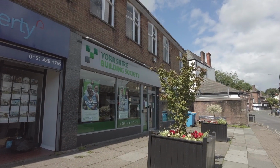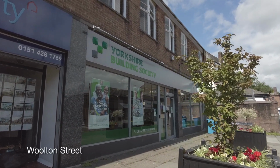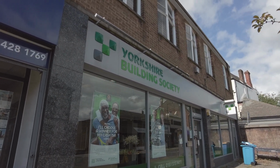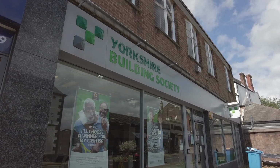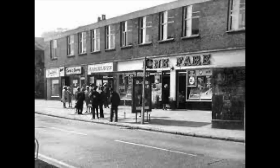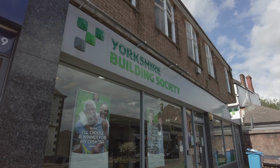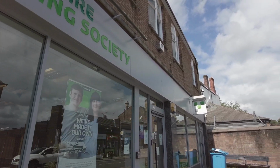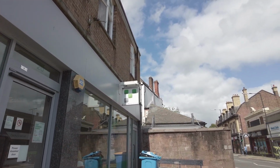Handley's Dairy was on Woolton Street, and on the opposite side of Woolton Street is the Yorkshire Building Society. But this building here used to be occupied by a supermarket called Fine Fur. And this is a photograph of Fine Fur, which I stole from the internet, and I guess this must be around about the 1960s. But anyway, this is what it looks like today as the Yorkshire Building Society.